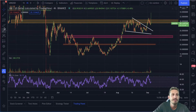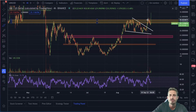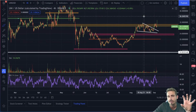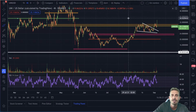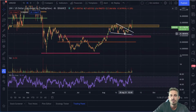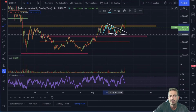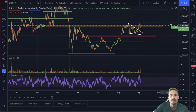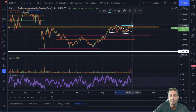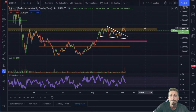Uniswap perfectly met the target from this descending wedge. I think I mentioned this in one of my videos last week. If I check out a cryptocurrency in my videos, I always put the cryptocurrency logo coin on the thumbnail. And I did do Sushi and Uniswap about a week ago potentially. We did talk about this descending wedge, so that was very much tradable, guys. I did trade this, and I actually took profits here around about the $30 already.